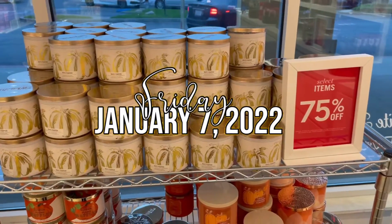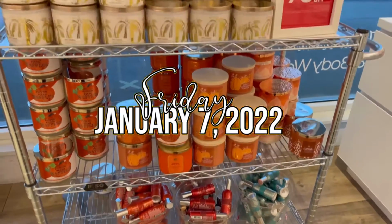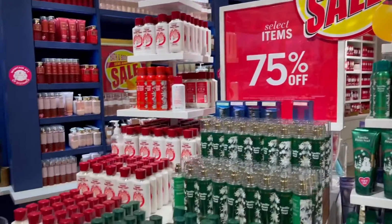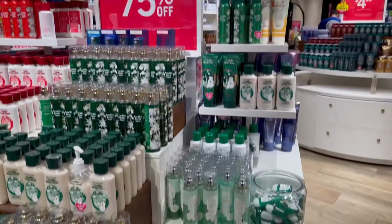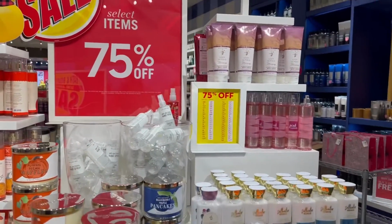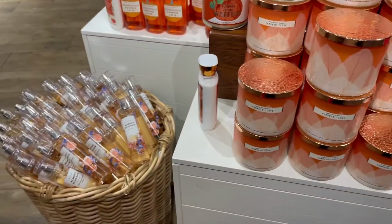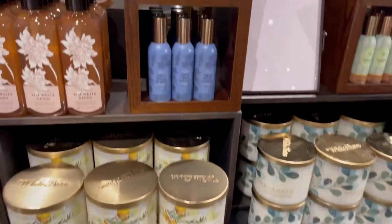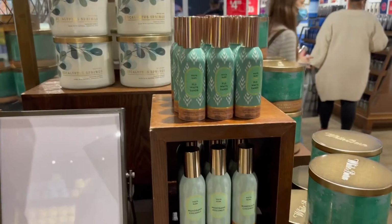But anyways, moving on to a different store that I went into, I finally was able to find some 75% off candles. They were the fall candles, so they're not really scents that I'm interested in, but I definitely was happy to see them for 75% off. I believe this is either the end of the second week or the beginning of the third week. I'll definitely put the dates on the screen, but I wanted to go into the stores and see if they had anything different. So it was definitely good to see the candles being put out for 75% off, seeing some of the soap holders and stuff like that for 75% off.